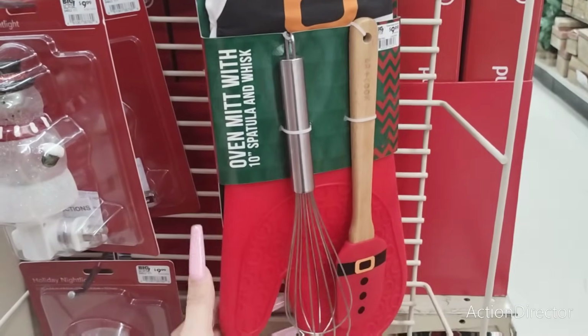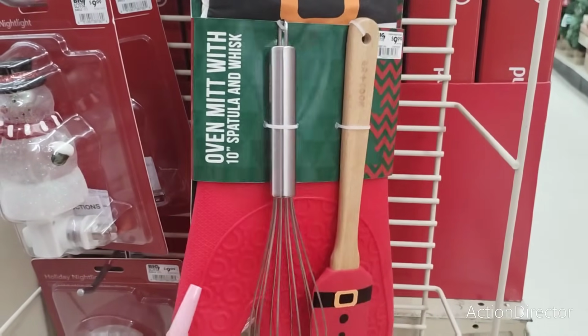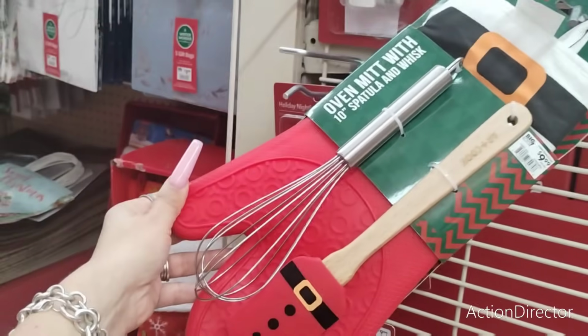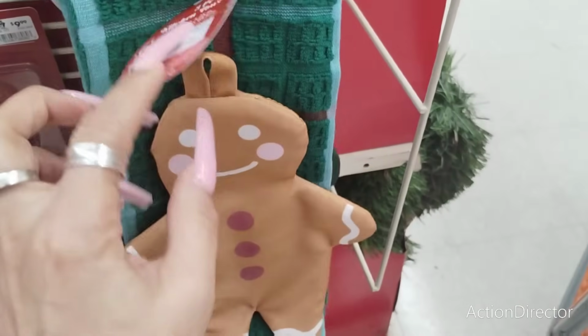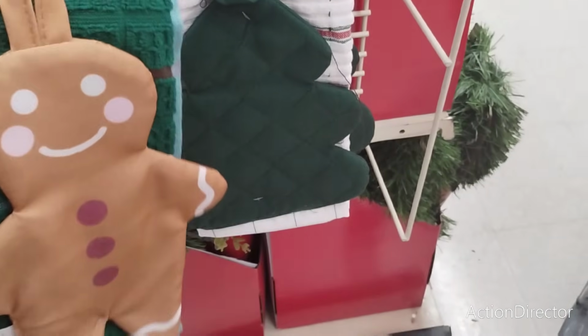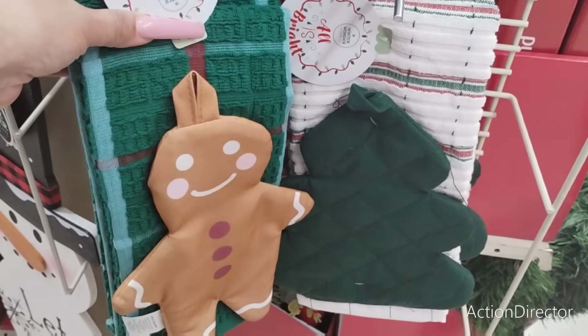Alright, they also have this oven mitt with 10-inch spatula and whisk for $9.99, and it is, of course, in the Santa. And then they also still have more of the gingerbread, which I already bought for $9.99. I thought these were super cute, and then they also have it in the Christmas tree as well.